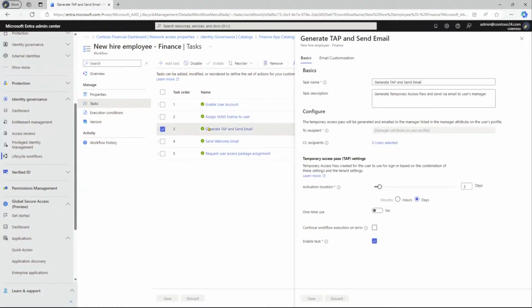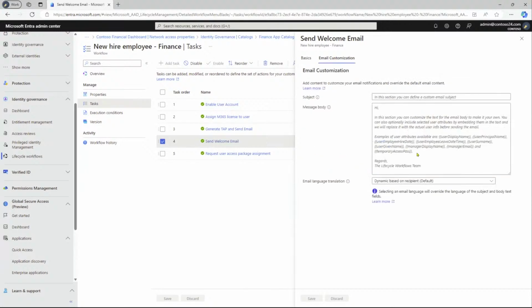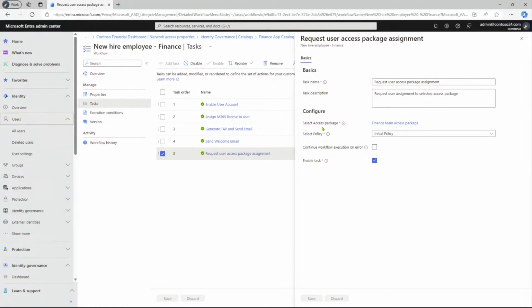The temporary access pass, or TAP, is sent to the manager. The manager will have the ability to verify the user, make sure that he really is who he is, and send it to his personal account so that he can set up his MFA account for the organization. We can also look at the welcome email. The welcome email is sent to the user, and we can customize that message to the user. And then finally, that access package will just reference the access package that I showed you earlier, including the initial policy.